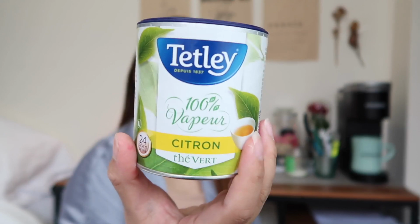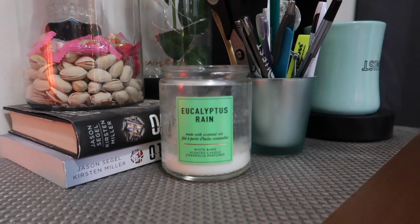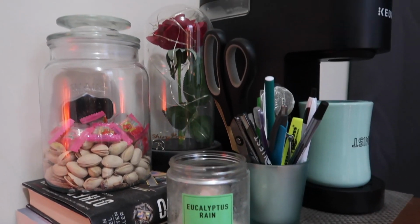Okay, now moving into this side, I have here my coffee machine. I bought this when I moved in here because I love coffee and I also love to drink tea at night, so this is what I use for that. I also have here the things that I might need.